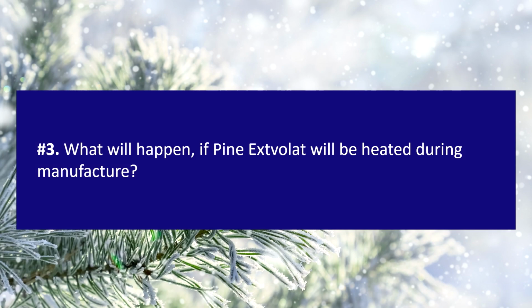Okay, so we have tested Pine Extvolat in Russian laboratories for the main allergens, and nothing showed up. So basically, if somebody has a particular allergy to pine tree, there might be an allergic reaction, but for dangerous allergens, nothing was shown.